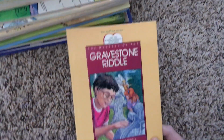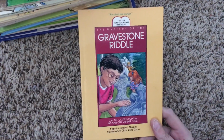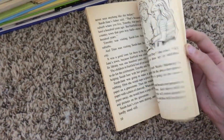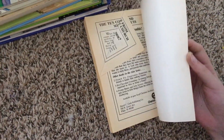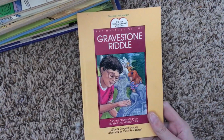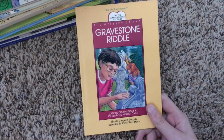Another one that I got is this one. And I got him this Gravestone Riddle book. Hard to find boy ghost books, so I got him this one. I think he'll really enjoy it. It's hard to find, like, boyish books that are about ghosts or whatever. So, got him the Mystery of the Gravestone Riddle.